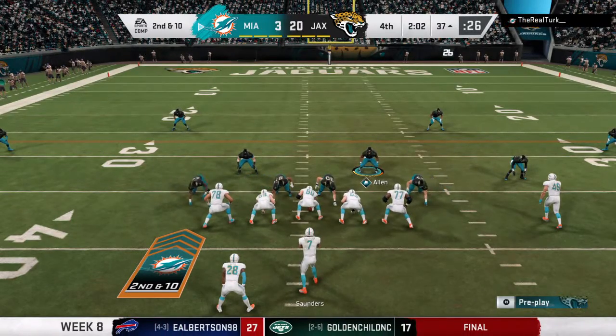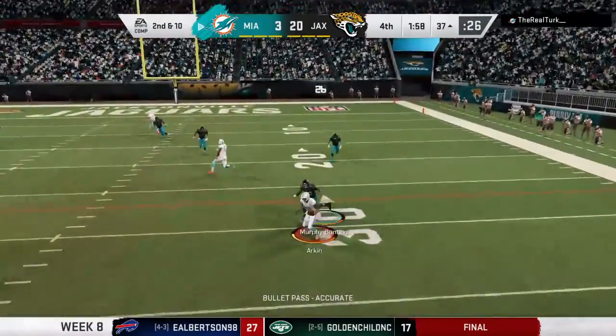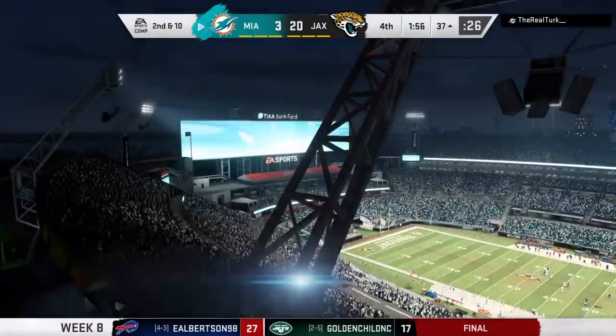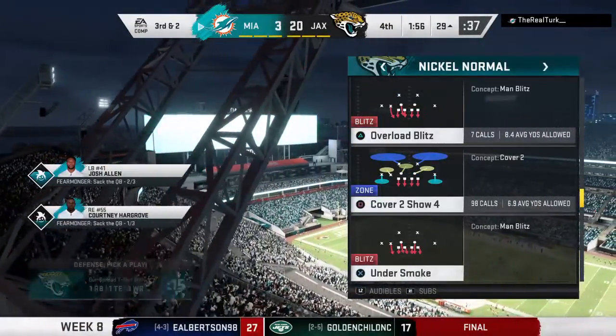Throwing again. Saunders. And this time he's got the hookup. It's complete. And he'll work it inside the 30 to the 29-yard line.